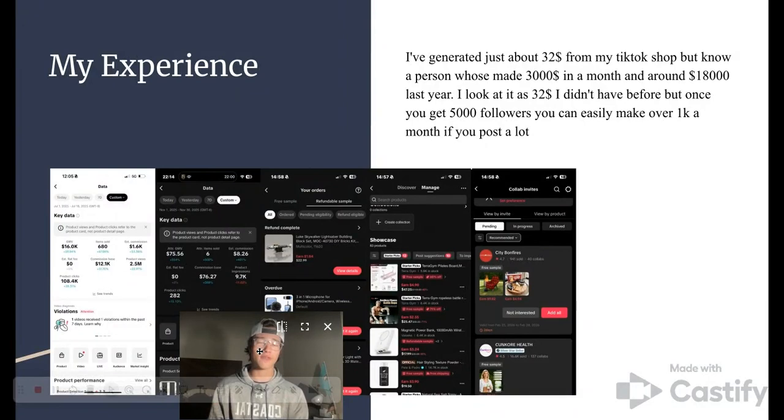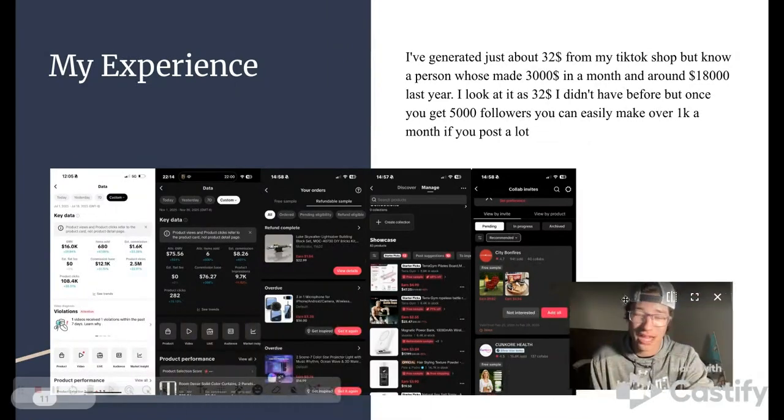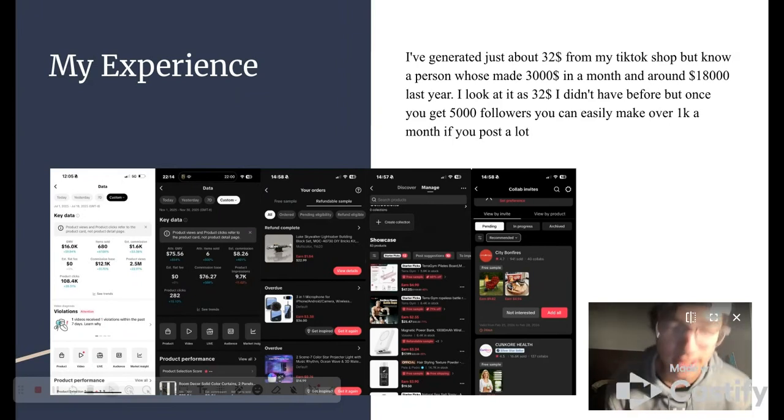Now, my experience: I've generated about $32 from my TikTok Shop. So I am by no means an expert. My biggest performing month was November of last year, where I made $8 selling some TikTok Shop blackout curtains for my room. Basically all I did for that is turn the light on and off, on, off. You could see some light coming through when I didn't have the curtains on, but when I closed the curtains, you couldn't see it. So people actually bought that because it was helpful. It was something people actually needed, and you could see in the video how it helped.